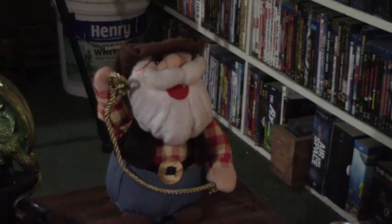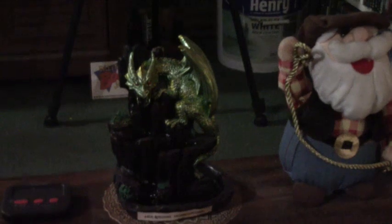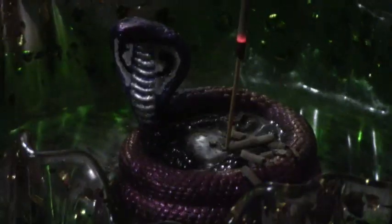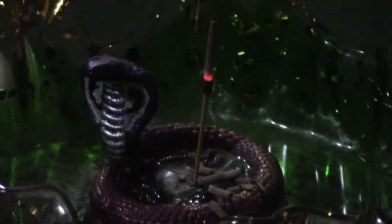You like my car? All right, there he is, Santa Jack. Of course, you know my dragon. But that's not the incense I'm doing. See, there's the incense. Go across over here, and there is my stick incense burner. And as you can see, it's guarded by a king cobra. You like? Yeah. The cobra is supposed to be one of those candle holders.